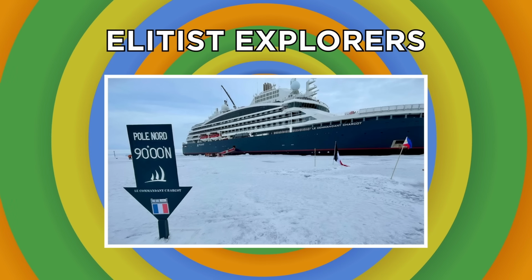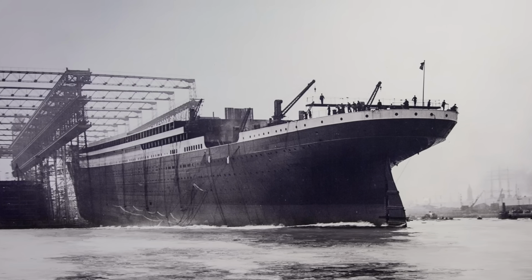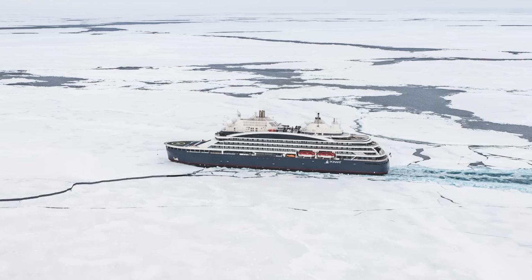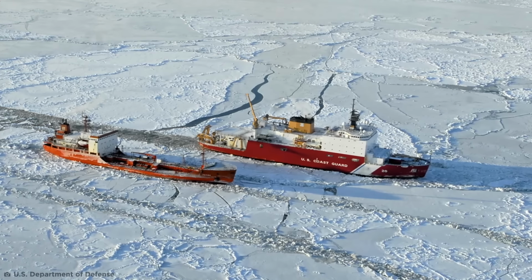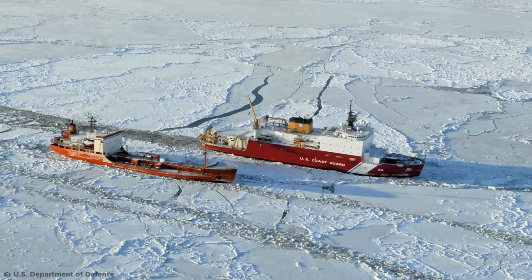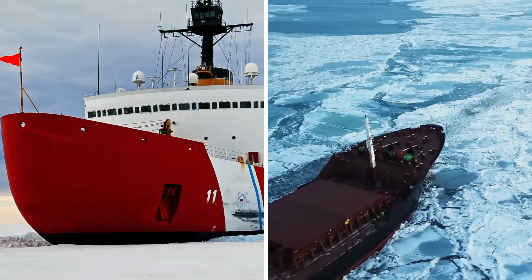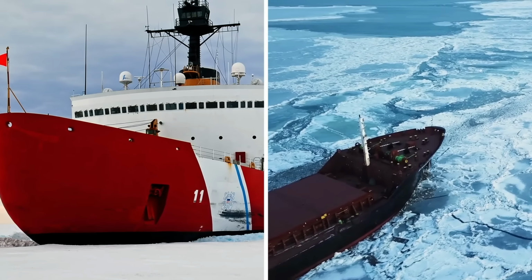Elitist explorers. Shipbuilding has come a long way since the Titanic, and today we have cruise ships that are designed to sail through ice. An icebreaker is a ship that can travel through freezing regions like the Arctic thanks to a specialized hull that's designed to climb on top of thick ice and break it under the ship's weight.